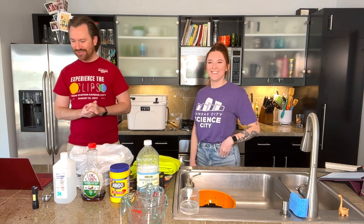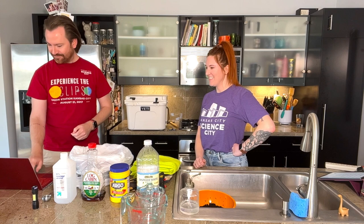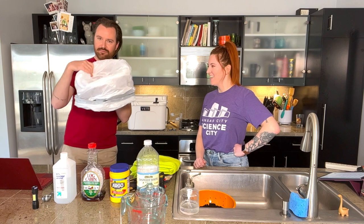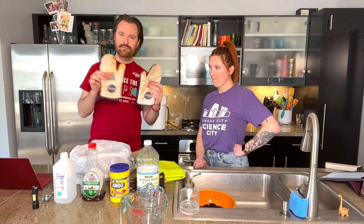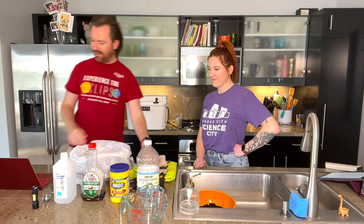So we are going to press onwards. I'm sure everything will be fine. Famous last words. And then you'll want some towels, and we're going to have a plastic bag and a mixing bowl here as well, and some pillowcases that you don't mind getting a little messy. And we do have some very appropriately space-themed heat protection gloves as well in these oven mitts.